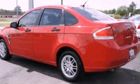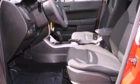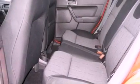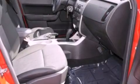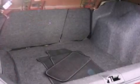Features include a multi-link rear suspension, a low-tire pressure indicator, cruise control, a CD player, a four-wheel independent suspension, cargo tie-downs, an engine immobilizer theft deterrent system, side curtain airbags, air conditioning, and aluminum wheels.